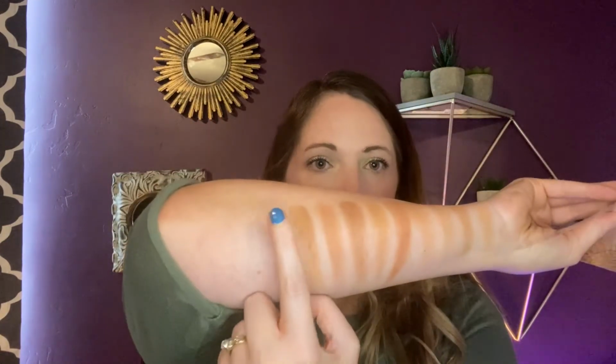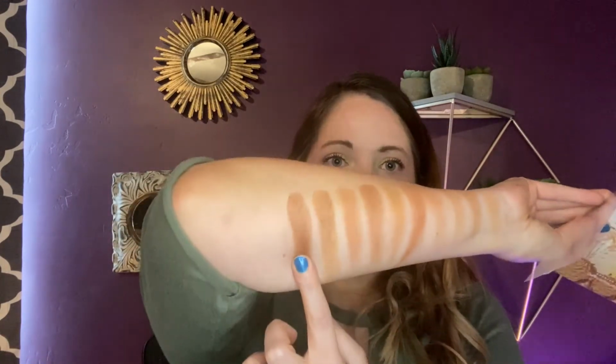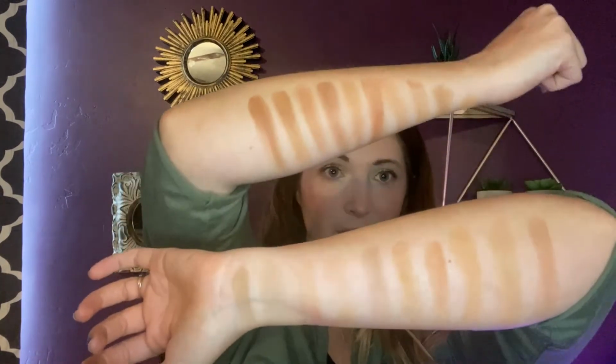Okay, so then here's the last but not least. It's the deepest shade in the Physicians Formula. It is the Endless Summer shade. So let's see how dark that is compared to everything else. All right. It's about as dark as those mediums, which I knew. I didn't know when I ordered that they would be so dark, but you know, you live and you learn.